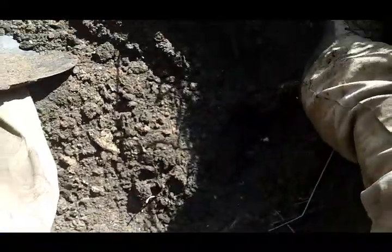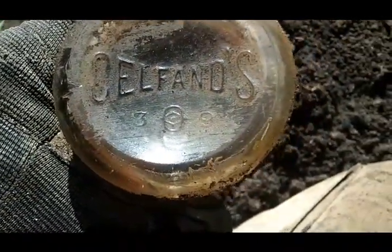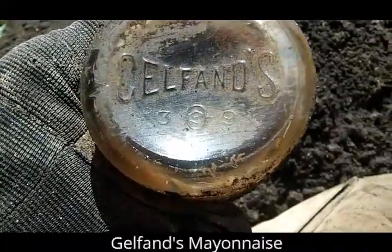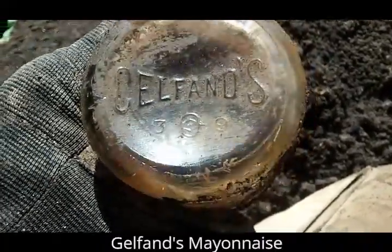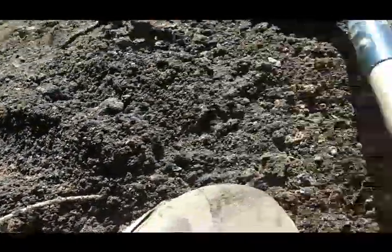1915 Coke, not bad. Well, there's a jar, finally, with something on it that we can look up. Gelfand's, 1939. We'll look that up. There's milk. That's the painted label. They said they started that at around 1939.